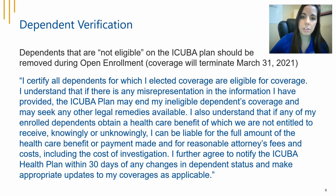Dependent verification is also an important part during open enrollment. We know that everybody watching this video reads every bit of the fine print before you click that final I accept button. But in case you missed this paragraph, you are agreeing that all the dependents that you are enrolling in your ICUBA plans are in fact your eligible dependents.